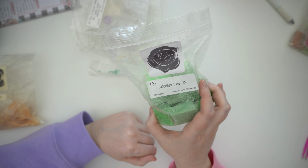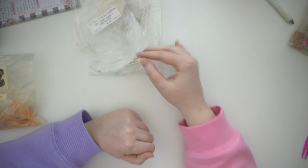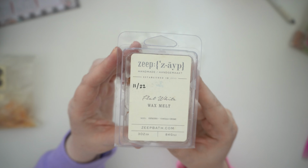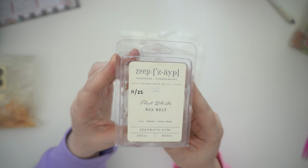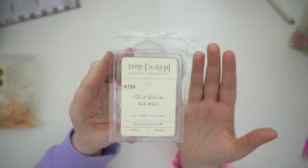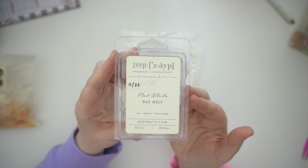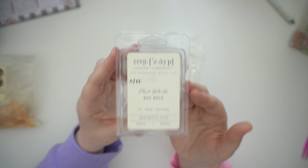So I might bring this back in for May when I'm doing all my spring cleaning. But let's get into what I finished. First off is this clamshell from Zape. This was a flat white, and I had to get this one because I love coffee, and also flat white is an Australian coffee. So I felt I needed to get it.